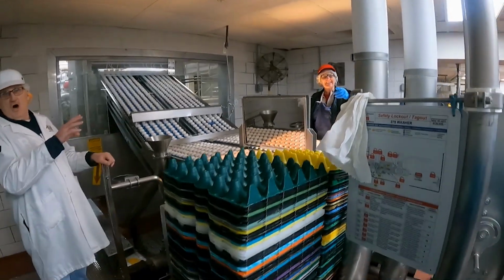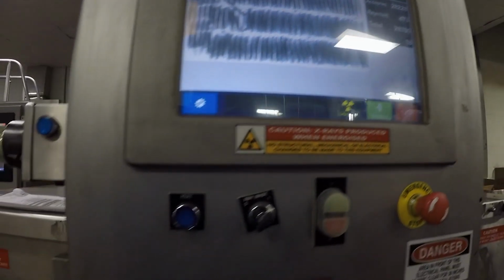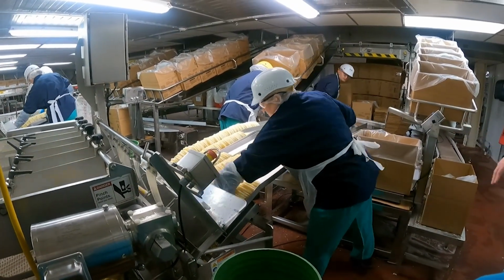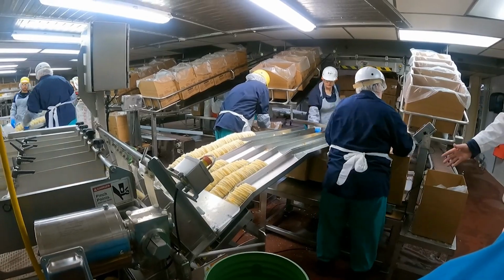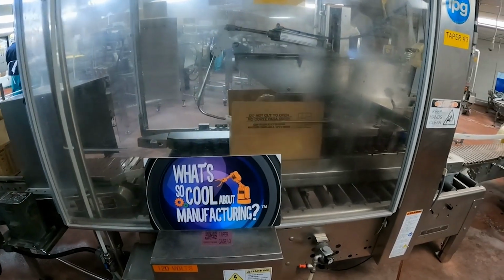So I come in, review the numbers from the day before, and then review my priorities. My typical work on the day is I review the day before's production. I make sure that we hit our targets. Looking forward to make sure that I have ingredients in boxes.